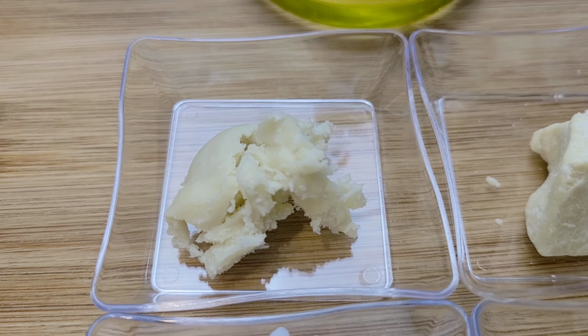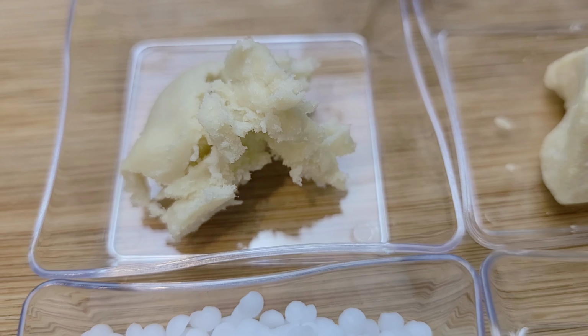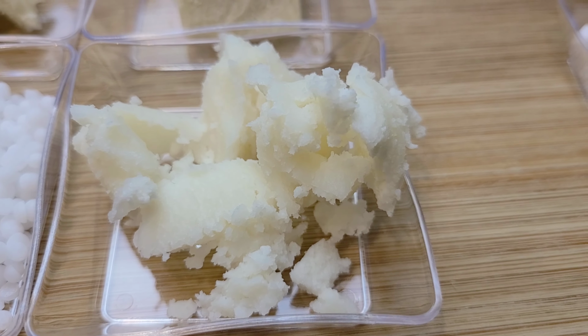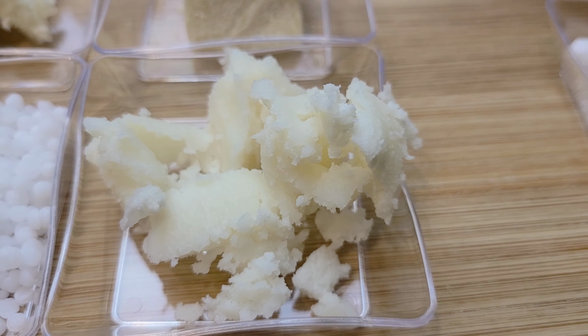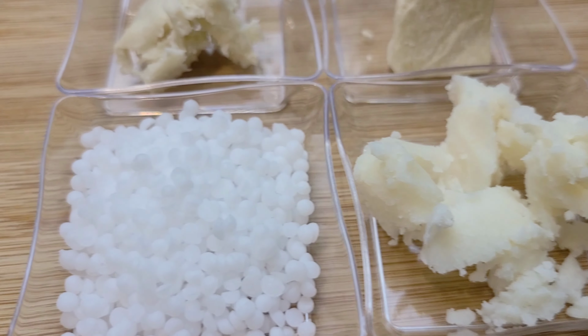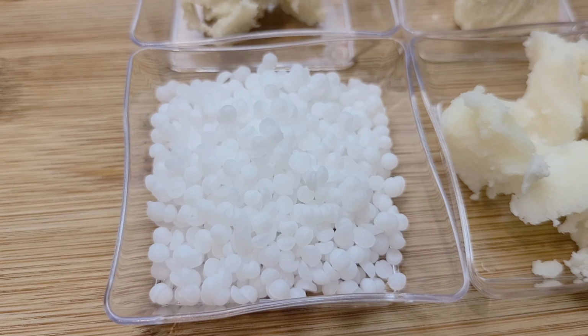Shea butter has a lot of fatty acids and ingredients that balance oils on the skin, and it nourishes and conditions the skin. Mango butter is rich in vitamins, and it has a deep moisturizing and regenerative effect. Sorry, my tongue got tied there.